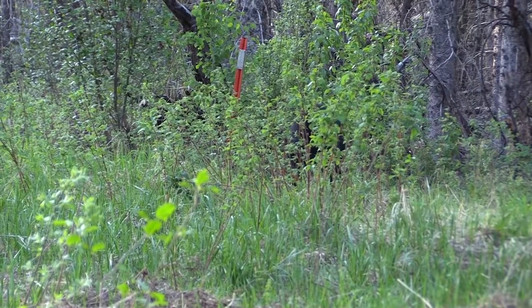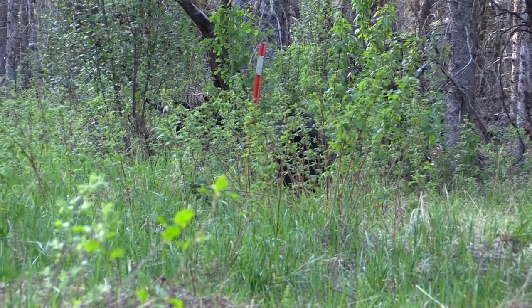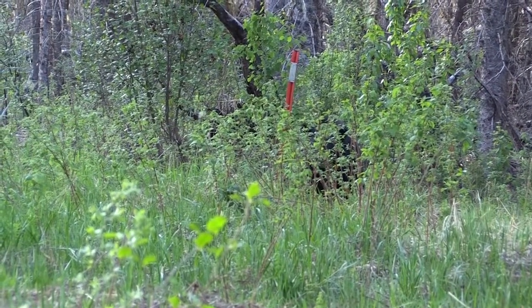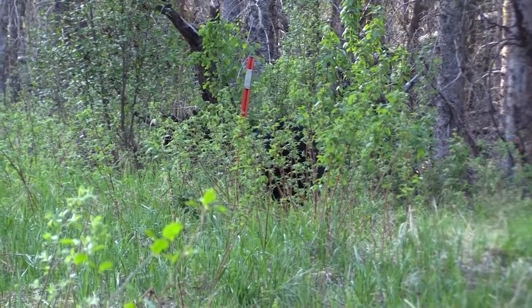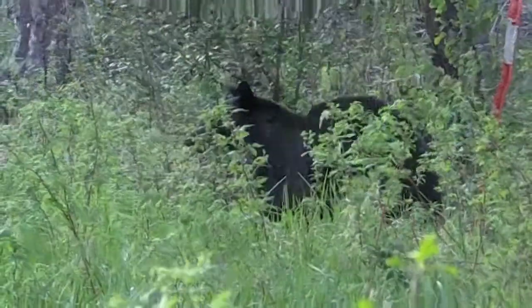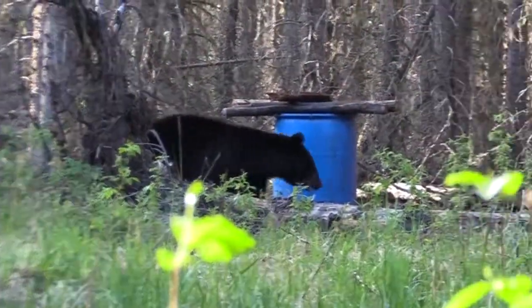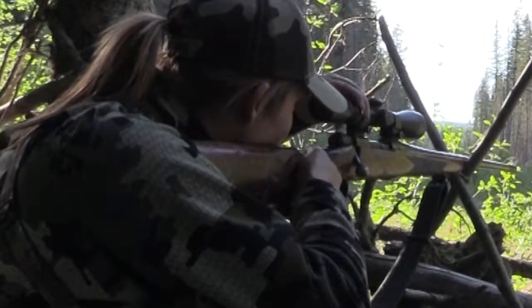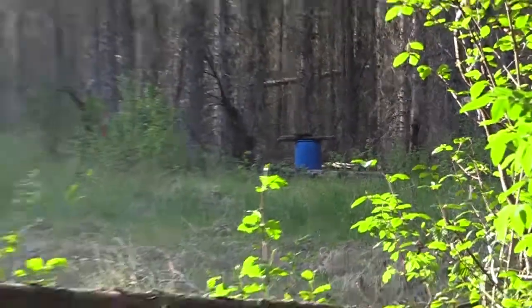He walked away from the barrel, he stayed behind some brush, he kept moving. She never could get a clean shot on this bear. He turned around and he finally made it back to the bait station, and Cheyenne made an absolutely perfect shot. We heard him run off and we heard him crash not far from the bait site.